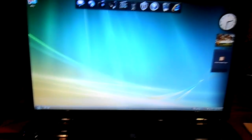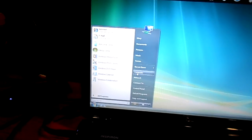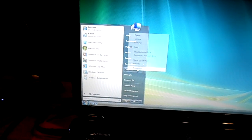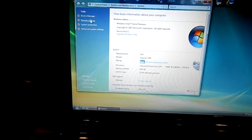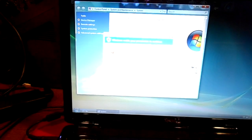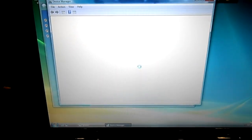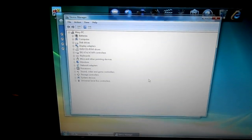Let's go ahead and look at our device manager now and see if all devices have drivers. I just like to right click on properties on my computer and then go to the device manager. That's something I never liked about Vista. It always asks you way too many questions. So you can see my device manager is filled back up.